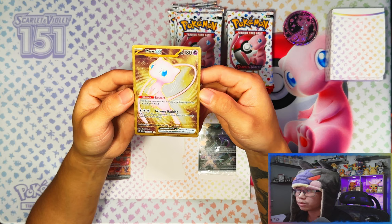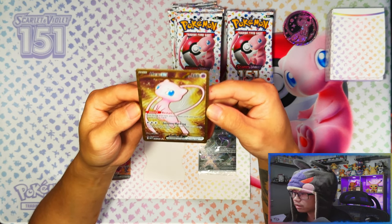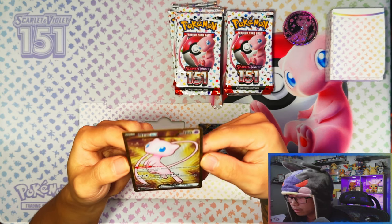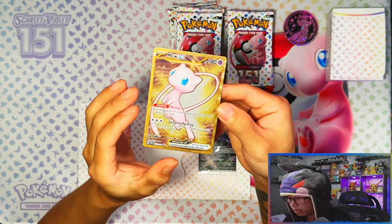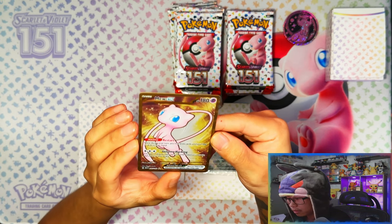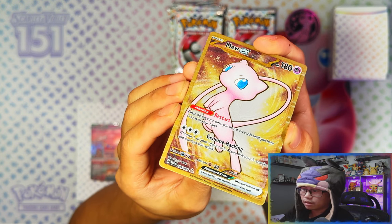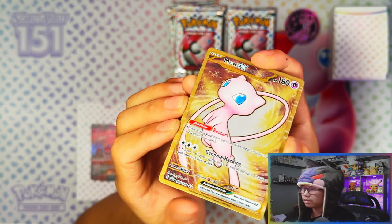It's a lot darker than it probably looks on the screen because of the lighting. It's actually nice. Quality this time around actually seemed way better than the Ultra Premium from the Celebrations. Although there's a little red mark, I don't know if you're going to see it on my one, down at the bottom, just right there where my thumb is.